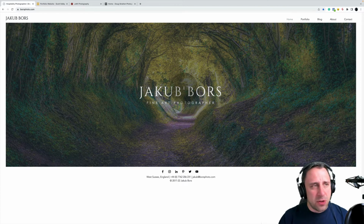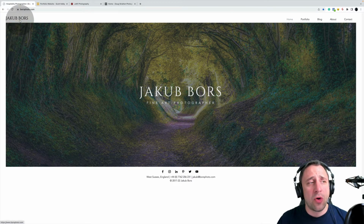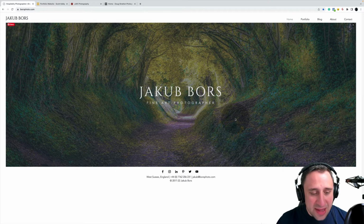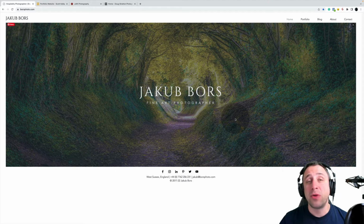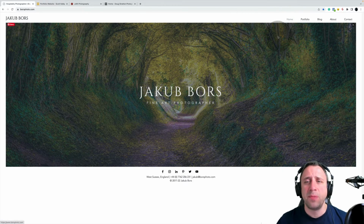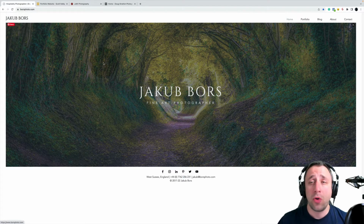So first of all, the address we already covered. Second of all, the hero image on your homepage. Third of all, you want to have your logo or your name visible on the first page. Then we're going to move into the actual tabs. There should be a limited number of tabs, starting with the homepage. It's there or it's not there, it's not a big deal. On some websites you can get back to the homepage by clicking on the name or the logo. So that's fine. Second thing, portfolio.